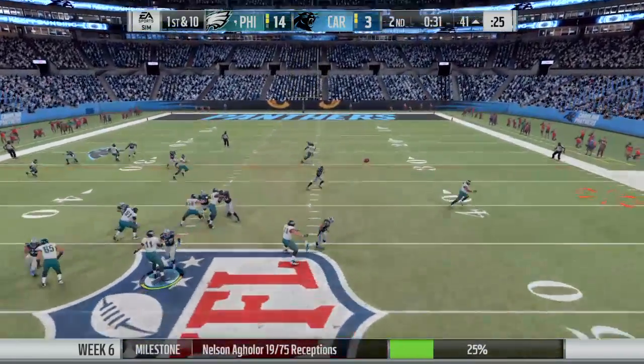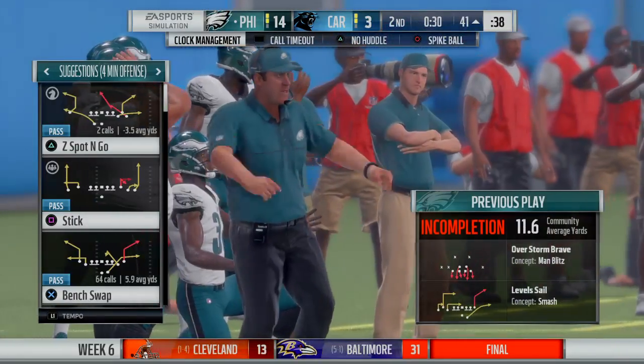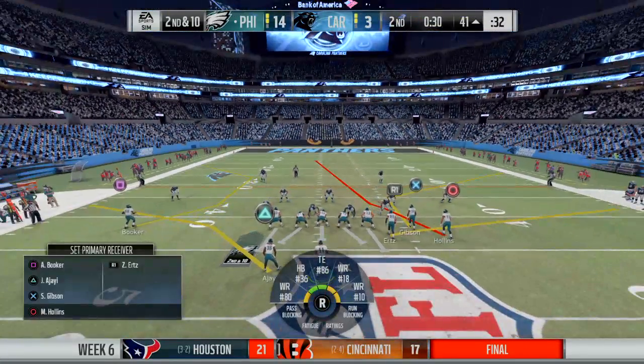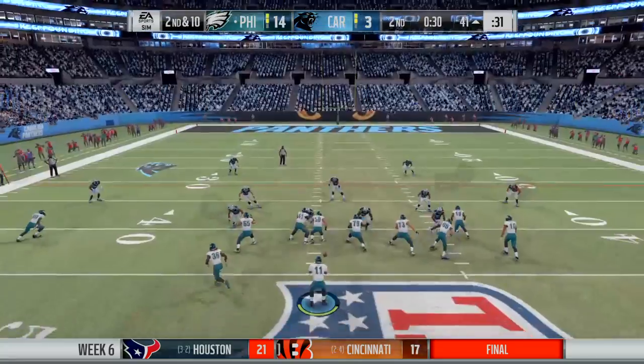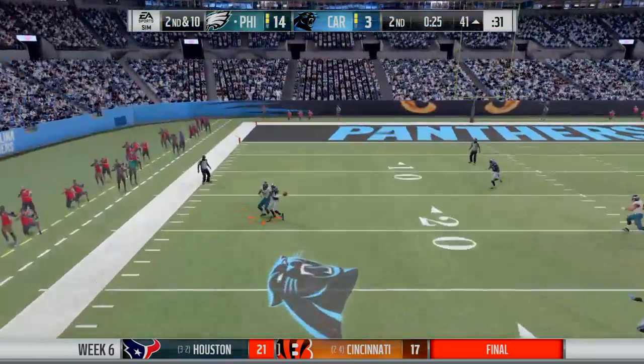On 1st and 10, here's Wentz. That is incomplete. Well, not to get too overcritical there because he knows what he's doing, but his shoulders looked a little off kilter there when he threw that. I don't think you're being overly critical there. You're just analyzing it, and he gets those shoulders right. That pass will go from incomplete to complete.